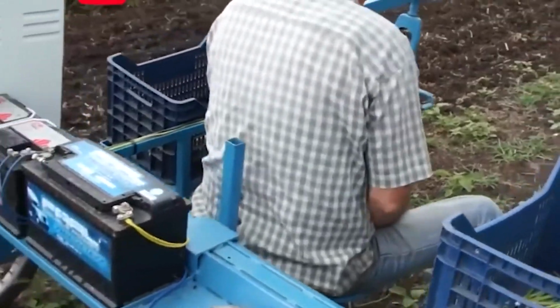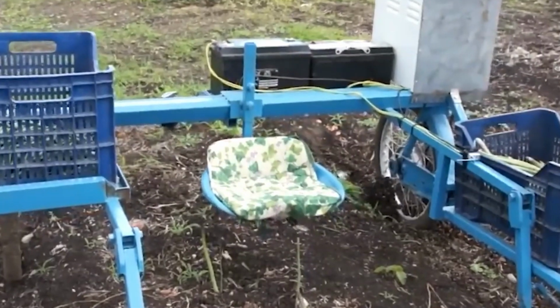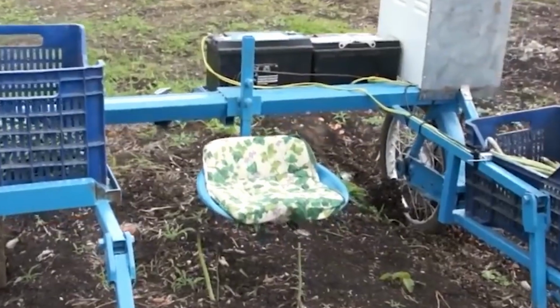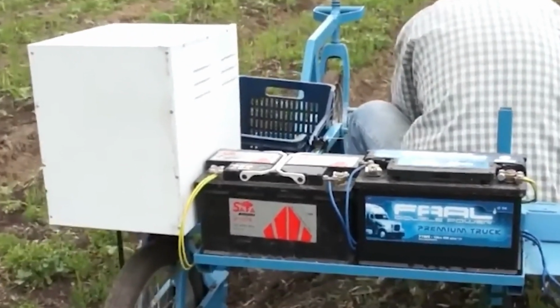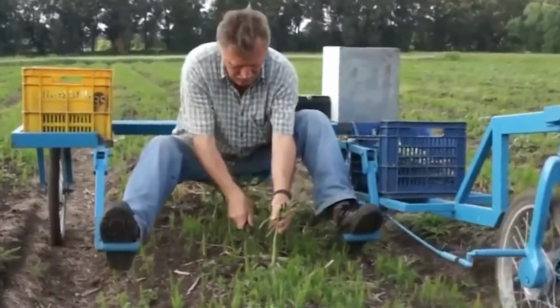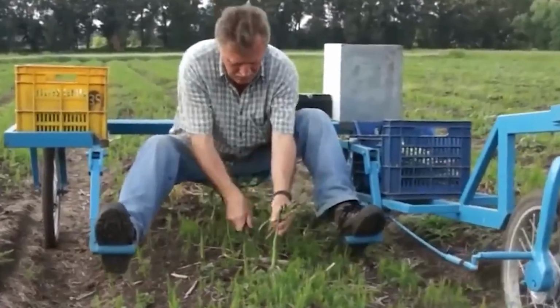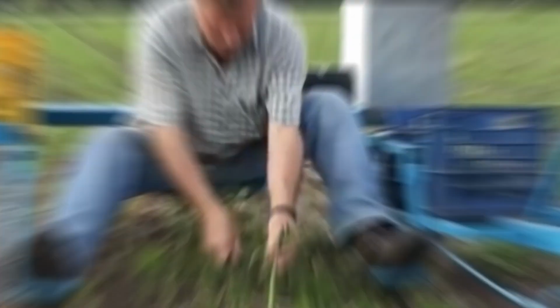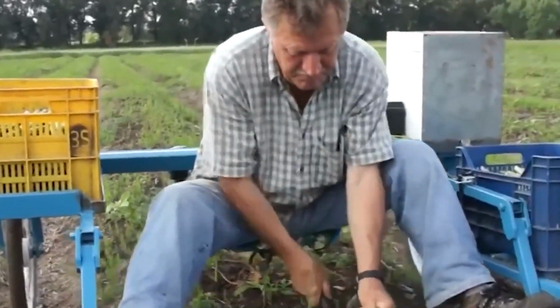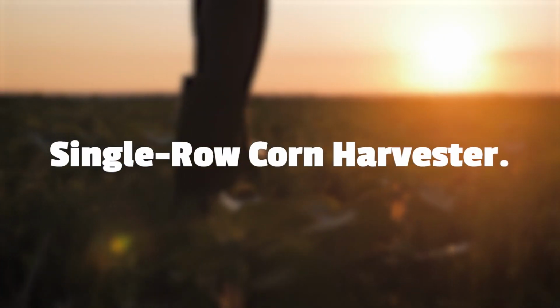solutions for farmers. The electric asparagus harvester is likely equipped with a mechanism for cutting asparagus at the desired height, as well as a system for collecting and transporting the harvested asparagus to a central location. This machine can significantly improve the productivity and efficiency of asparagus harvesting, allowing farmers to cover larger areas and reduce labor costs. Single-row corn harvester.